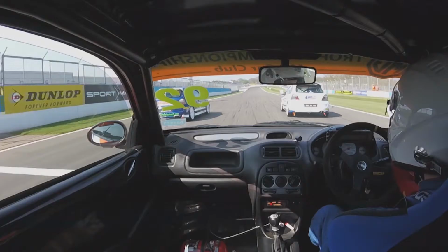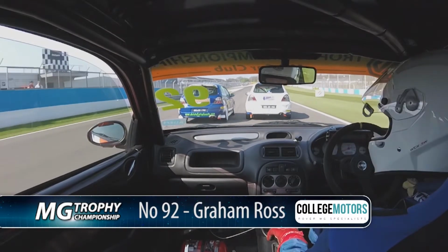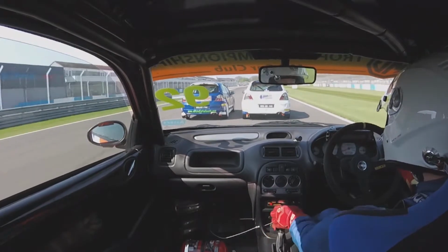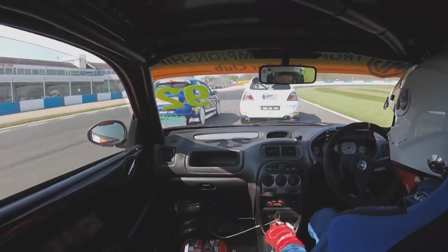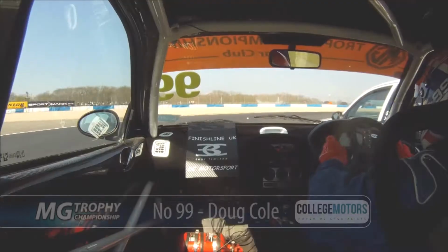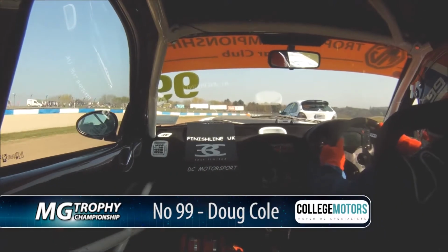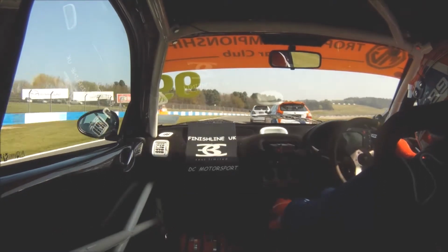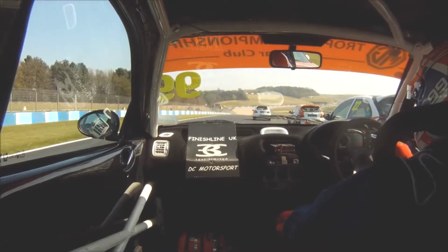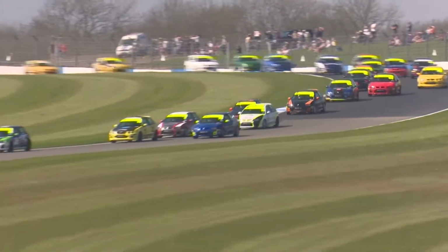Lights out, we are College Motors MG Trophy Racing on board with Graham Ross from 3rd on the grid. Doug Cole in blue is trying the outside line down to Redgate, trying to outrun Ross Macker. He hasn't managed to outrun Ross. They've both had very good starts, and we're on board with Doug on that outside line. This is brave here. Maybe he's going to leave the door open. It doesn't. Through goes Graham Ross into 2nd position and potentially off the podium, because Gary Wetton goes through into 3rd place. Wetton into 3rd.